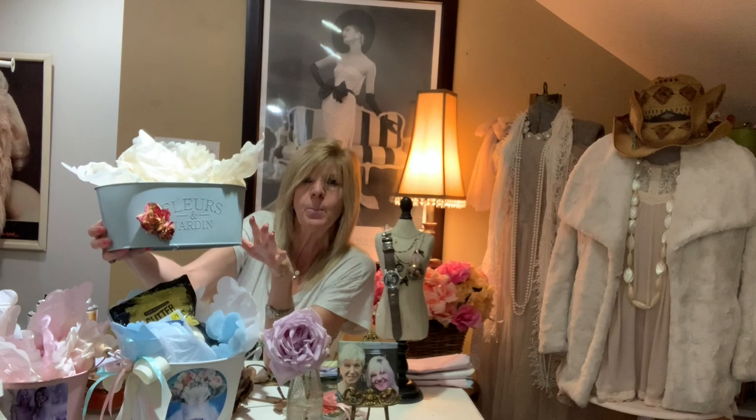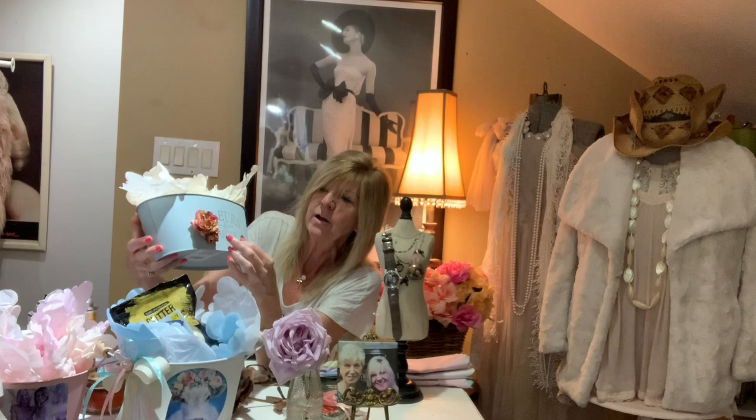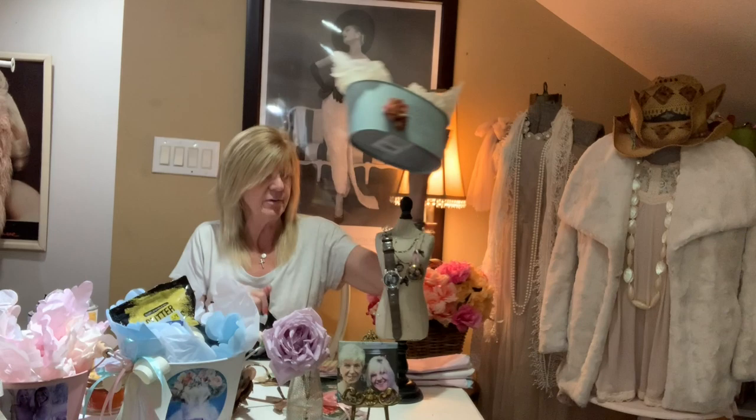And this one also, this is a Dollar Tree one. I just spray painted it with some chalk paint. I think it's a Serenity Blue. And then I just added a couple of little flowers right here. So I thought this one turned out really cute. And like I say, it's the thought that counts. So that's going to be our DIY inspiration for number one.